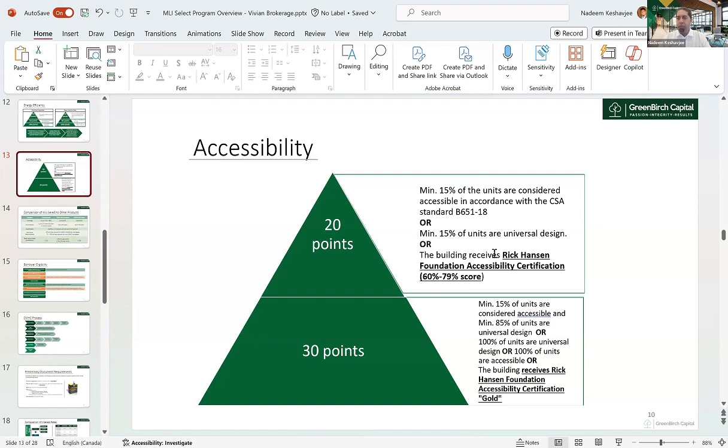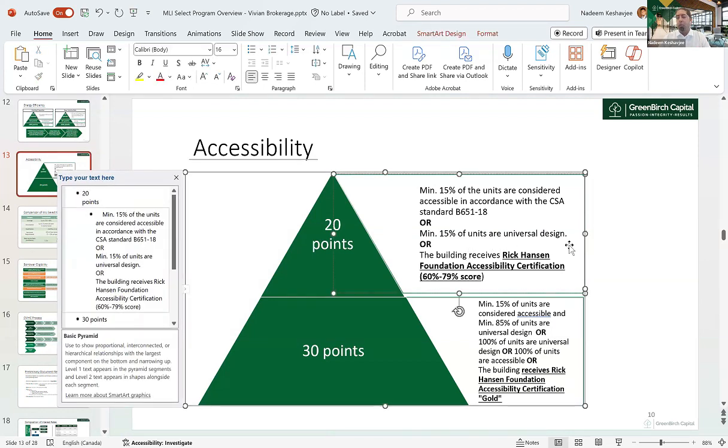And the key thing for accessibility is that one of the best ways to get points for this is what's called Rick Hansen certification. It's a third-party company that can give you points based on, do you have ramp accessibility into the building? Do you have wide corridors? Do you have a wide hallway within the unit so a wheelchair can get in? Do you have the ability to step into a tub without having to step on top of the tub? There are things like that that allow you to get accessibility points. But by itself, accessibility is not enough. Accessibility you have to combine with other social outcomes.